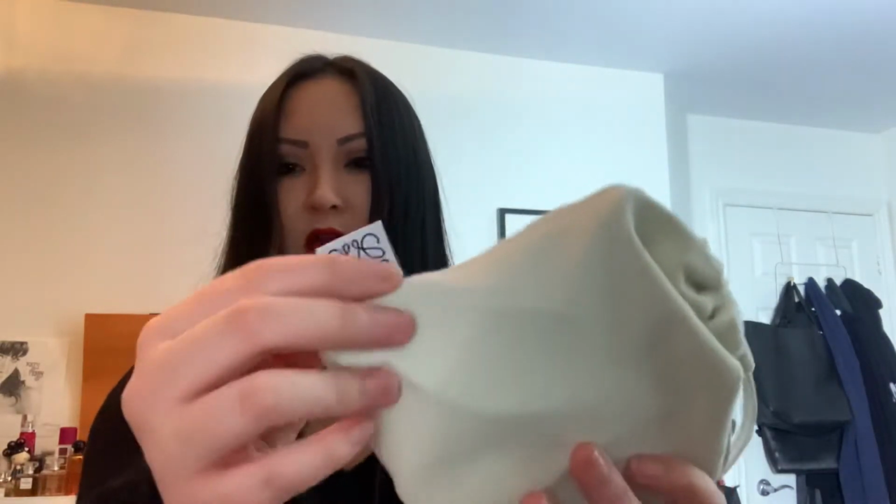But that is awesome. And now here's the dust bag. It's a linen type dust bag with the Loewe tag on the side here. To reveal, because I've been really quiet about this and trying not to reveal this on Instagram to anybody, here are, I'll show you these in a minute. Oh my god.